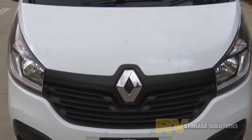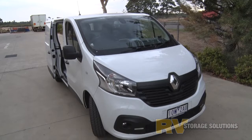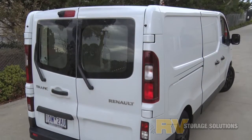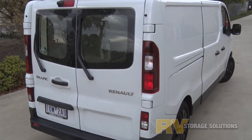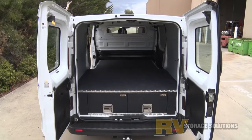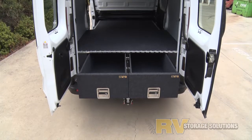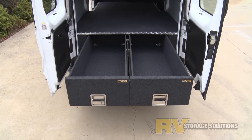Using a van for your livelihood means that you need to get it right the first time. Gear can't break down because it costs you money. Full floor deckouts in a van aren't cheap and most cost around 4K plus, but look at what you are getting.